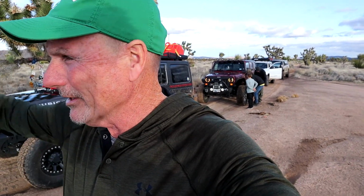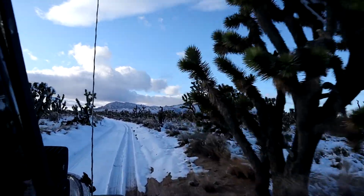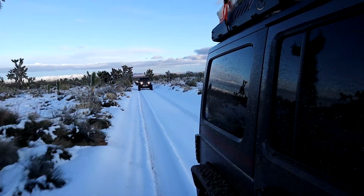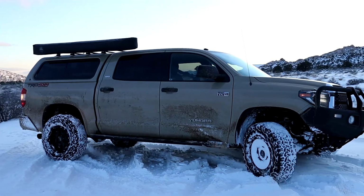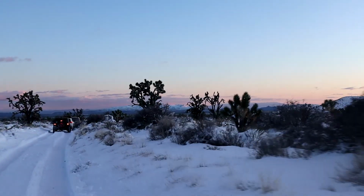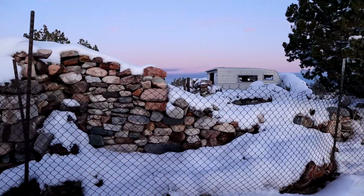Okay, so we're at the Penny Tree, I guess. We're going to go up about another mile, take a right, go to a little higher ground, and it's supposed to be a nice grove of trees with a campsite. Homestead or something to that effect. Oh my gosh, look at that.